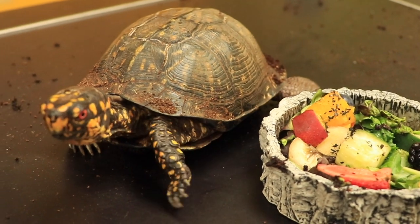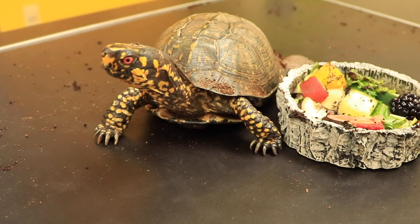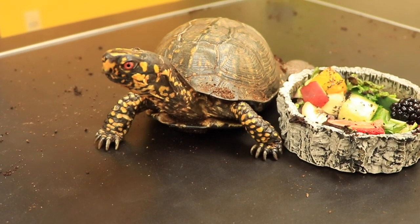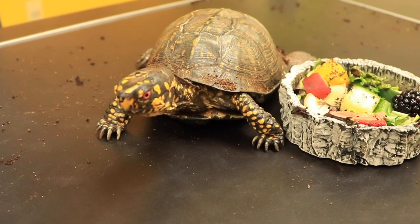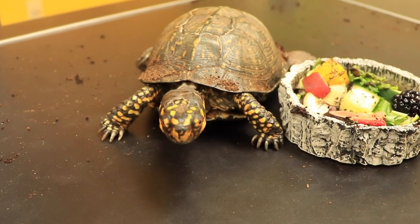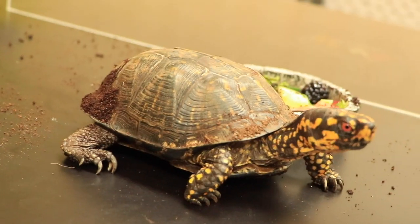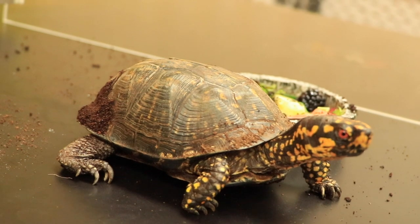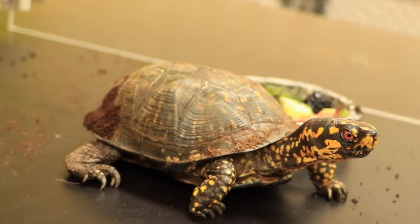What colors and patterns do you notice on Kennicott? I notice that he has lots of bright orange and yellow dots, along with some darker patches all over his shell and his skin. These colors and patterns help him to blend in a place like a forest. As the light scatters through the leaves of a tree, it makes lots of different shadows on the ground. Kennicott's colors and patterns resemble these shadows, so it helps him hide from predators.